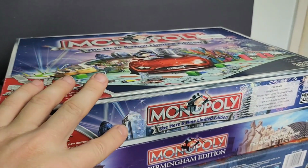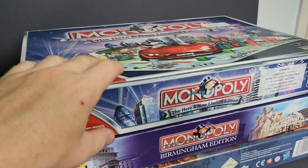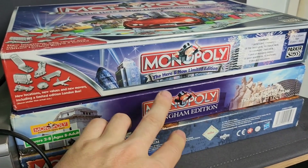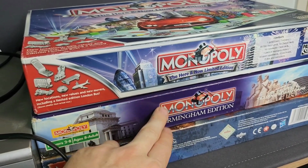It doesn't go for that much. It goes for about 15 quid maximum if I can get it, but it is in really good condition, so I should be able to get that. The Birmingham edition is all there as well, and that one fetches between 15 and 20. I paid £3 for that as well.